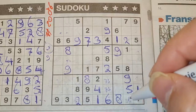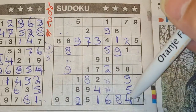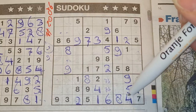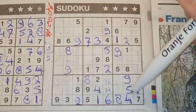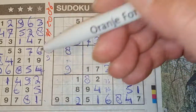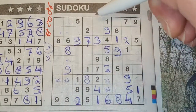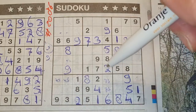2 should be here, and the 4 goes here. Now we have a pair. We have a 4 and a 5 in this row, a 4 and a 5 in the row above. So in that row, the only two places for the 4 and the 5 should be here. I cannot place this yet. I need to wait, so I mark them for you.